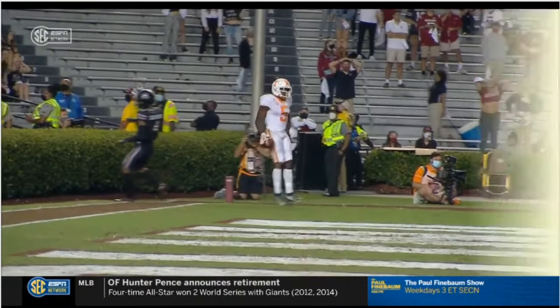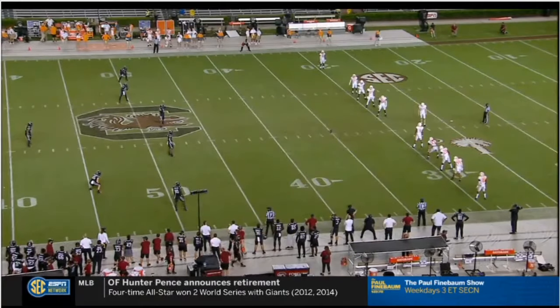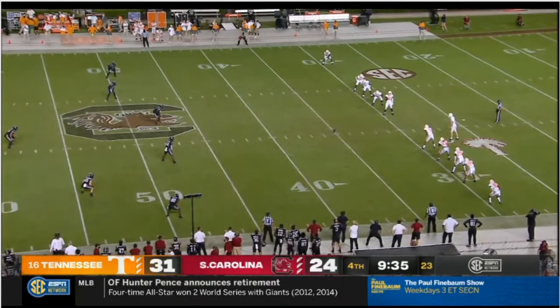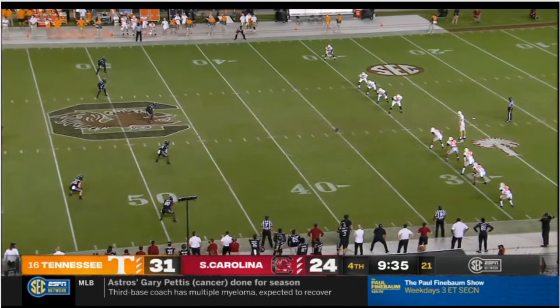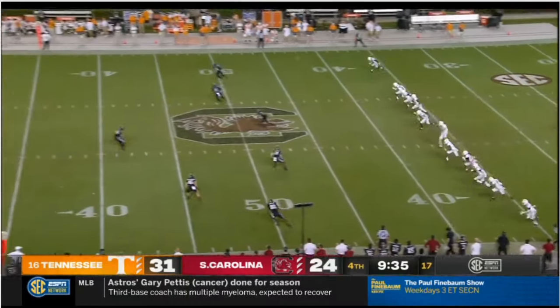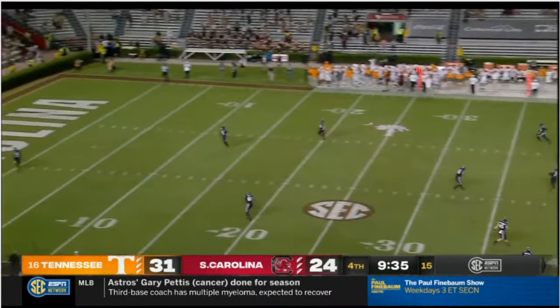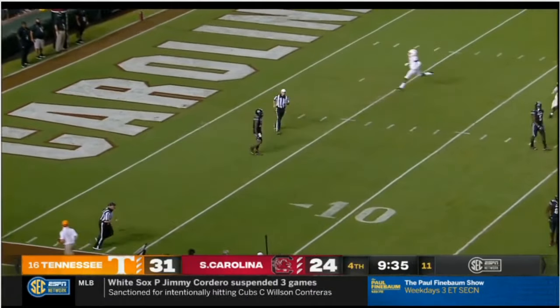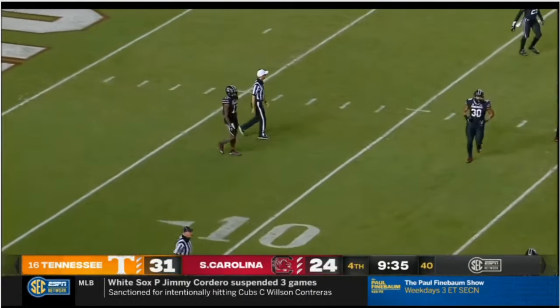Otherwise, that's typically a 6'4", 205-pound corner who's thought to be half of one of the best defensive back duos in the country, the other being J.C. Horn. He has not been available here in the second half for South Carolina. He had those 3 picks against Georgia last year, but nowhere to be found at the moment. South Carolina gets it at the 25, Alyssa.